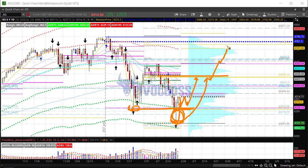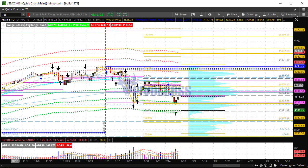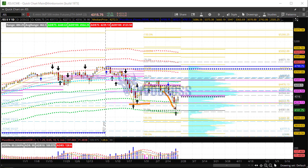Over time, we may actually see price continue to the top of the range here, which is about 47.60, 47.59s. And from there, you have the upside targets that could be in play as far out as 52.66. That's the 100% target, the 50% being 5,000. So that's why I mentioned earlier this month that if we do go down there and take out that low, that could provide a great buying opportunity, not only on a short-term swing basis, but perhaps on a longer-term year-end basis where this thing is continuing toward 5,000 and 52.66.